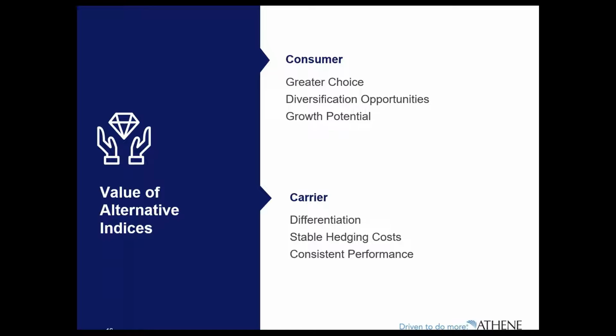And then the last one is growth potential. One of the hallmarks of these alternative indices is that they usually also have a volatility control mechanism involved. And what that does is it allows the insurance company to offer uncapped crediting strategies, which can deliver outsized credits versus a point-to-point cap strategy. And we'll see that in some of the analysis that follows.